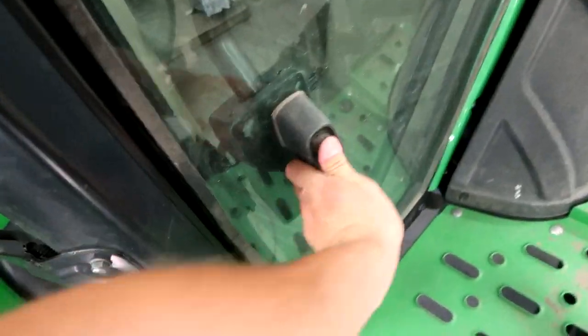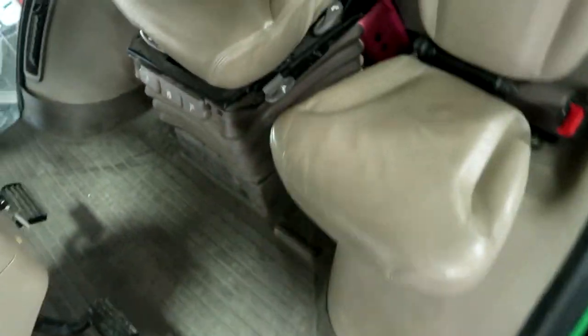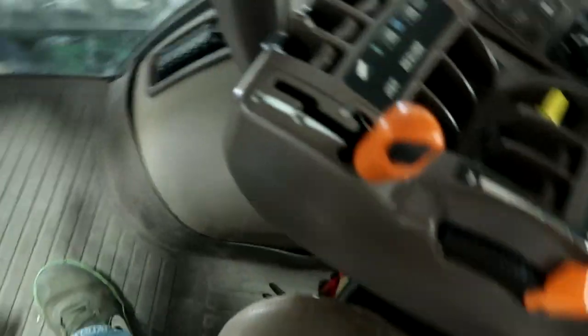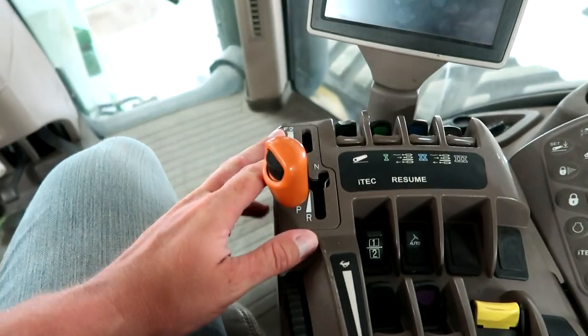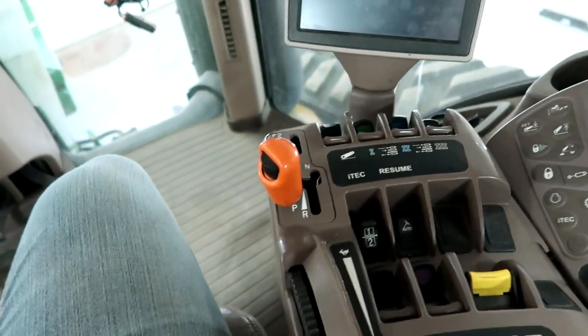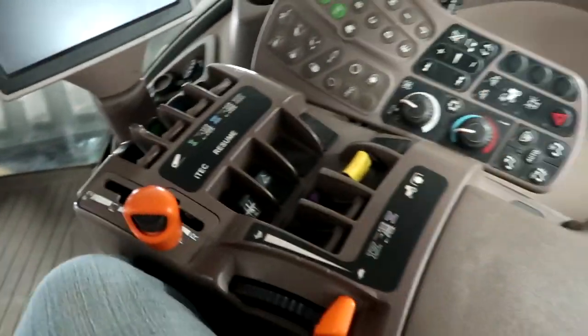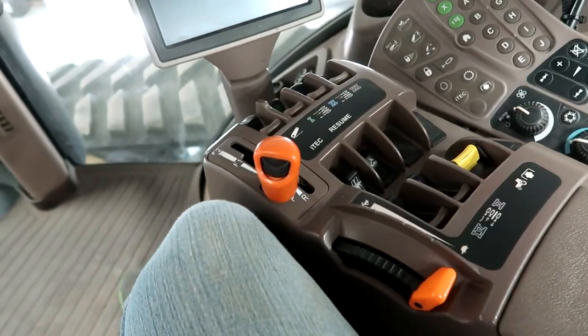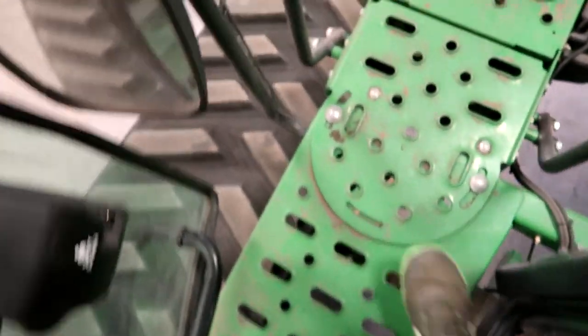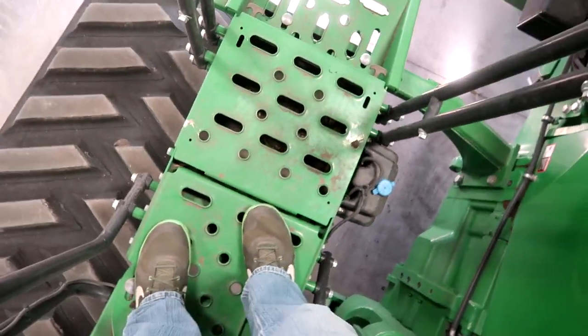Walk up here, show you guys the inside. Basically, the same as all the other newer Deere tractors that we've got. This one does have the IVT transmission. I love that about this tractor. I love this transmission. It's so smooth. It rides nice. The only thing I don't like is it calibrates all the time, which isn't really a problem as long as I let it calibrate when it wants to. Every once in a while. It doesn't need to do it constantly.